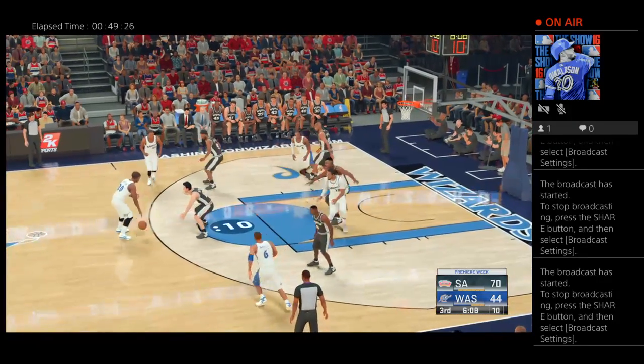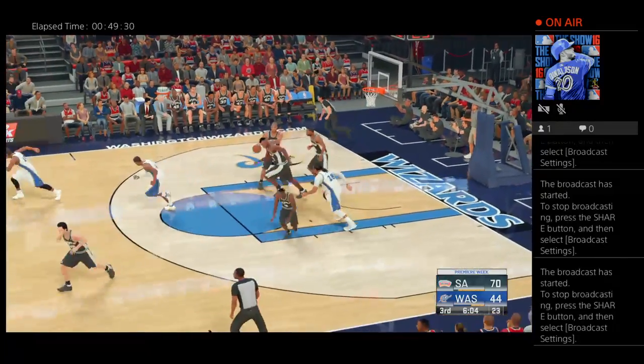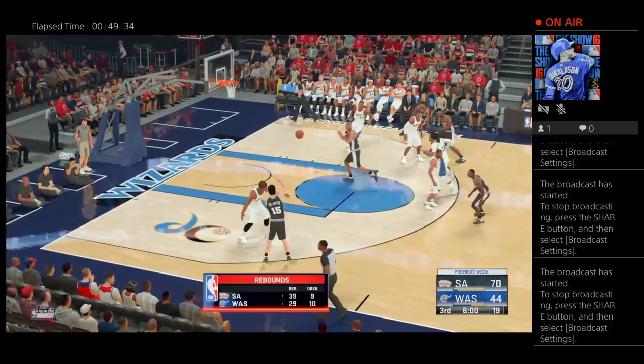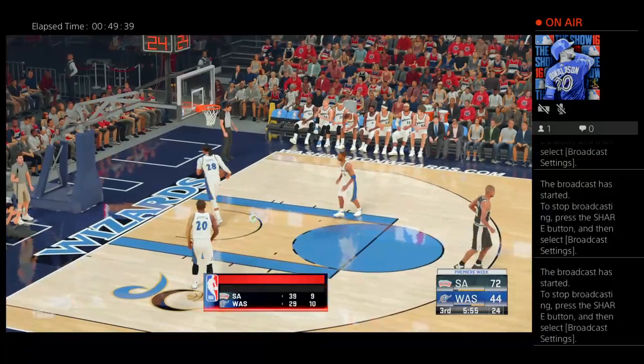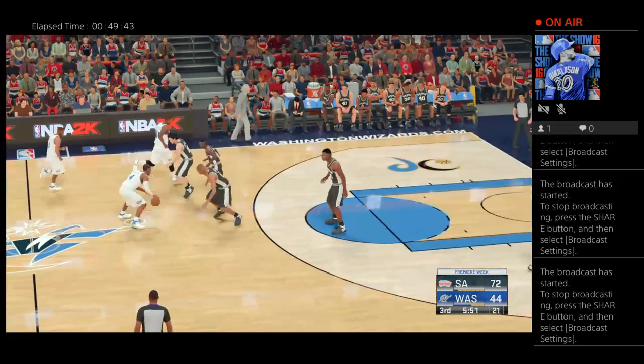Jamison the pass to Hendricks. Augustine from outside. The rebound by the Spurs. The edge on the glass is the difference. It's allowed them to build this lead. 2 points. That one goes. Duncan just too good around the rim. That's a cakewalk for him.